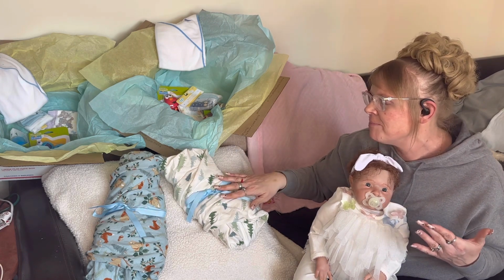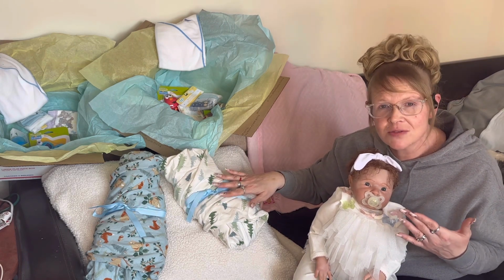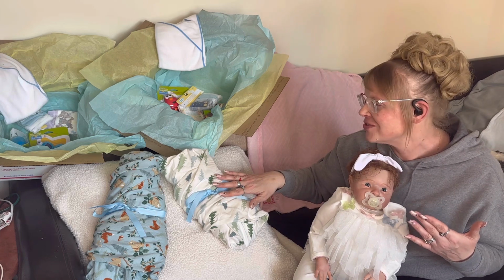And then this one here is a preemie, a 14-inch, but a very good size. This one wears preemie clothes, so he's a chunker. So I hope you guys will love him.